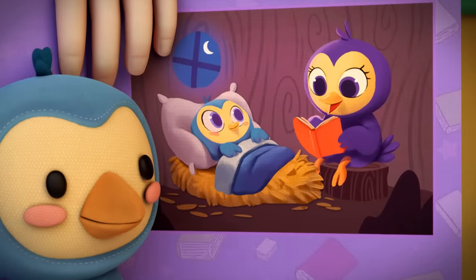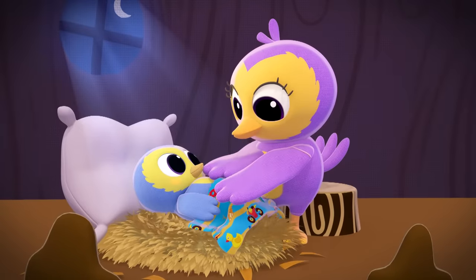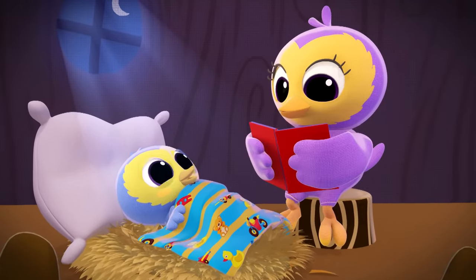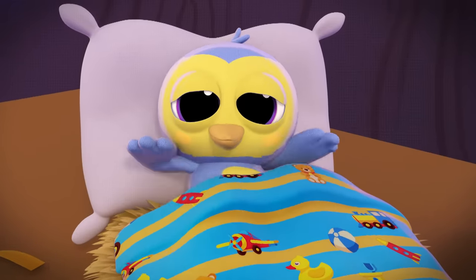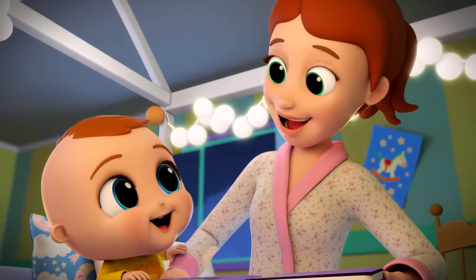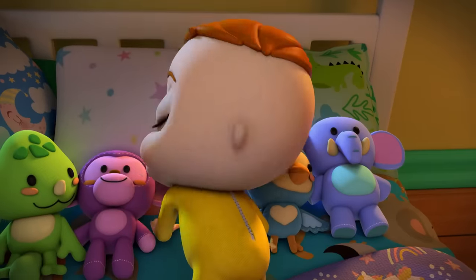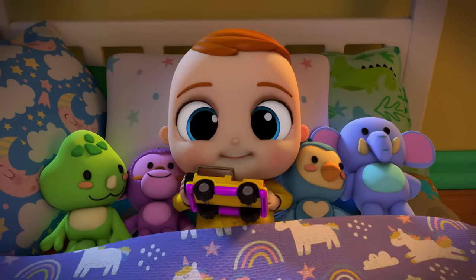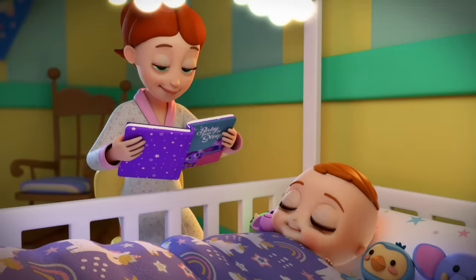Asleep. See him in the nest. Baby bird loves a bedtime book before his nighttime rest. Now I wanna get to it, but first when you read to me, I just love a bedtime book when I am all cozy.